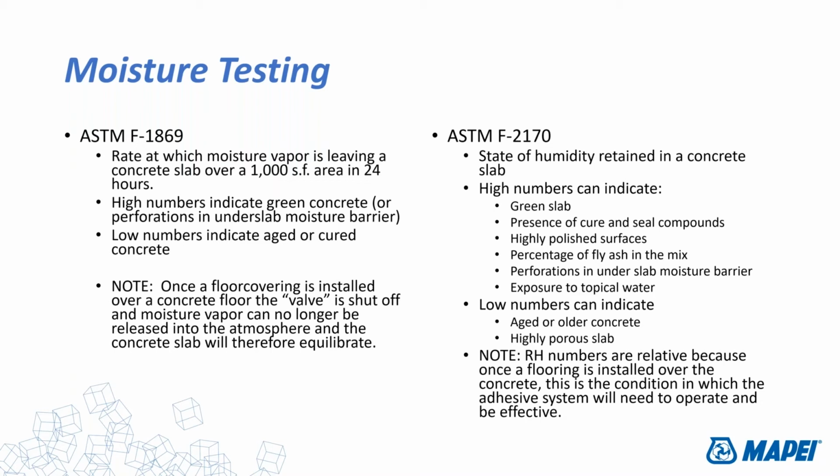It kind of blocks all the capillaries and keeps the moisture from moving out of the slab as well. Perforations in the underslab moisture barrier are often a nightmare to these flooring manufacturers. The guys placing the concrete decide to use their shovels and poke a few holes in that underslab moisture barrier to allow the concrete to cure faster. And of course, topical water, floods, rainstorms, and so on.